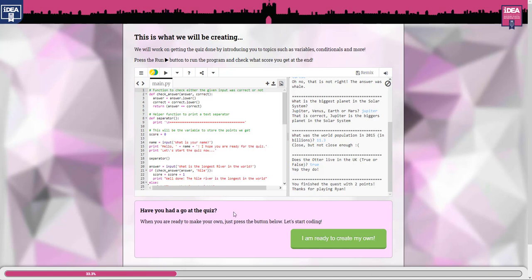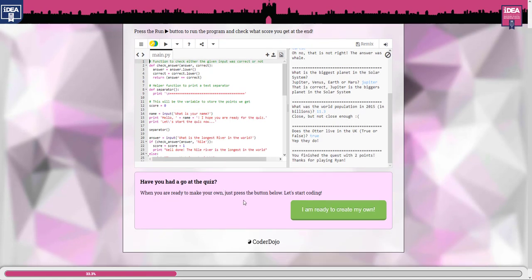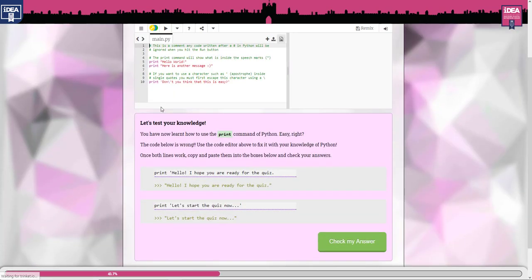Have you had a go at the quiz? When you're ready to make your own, just press the button below to start coding. Okay, so let's go ahead and jump straight into this badge.